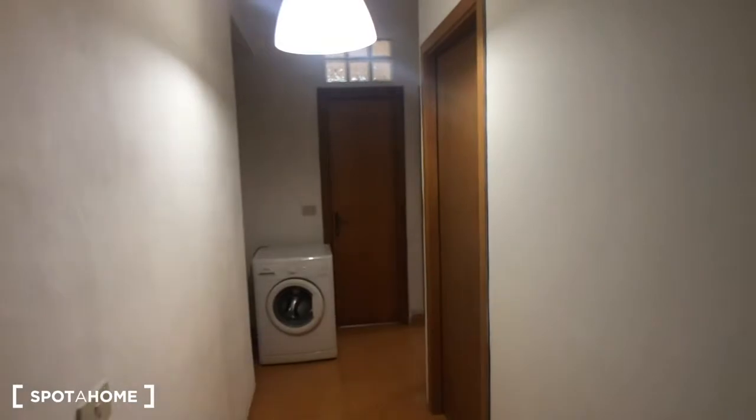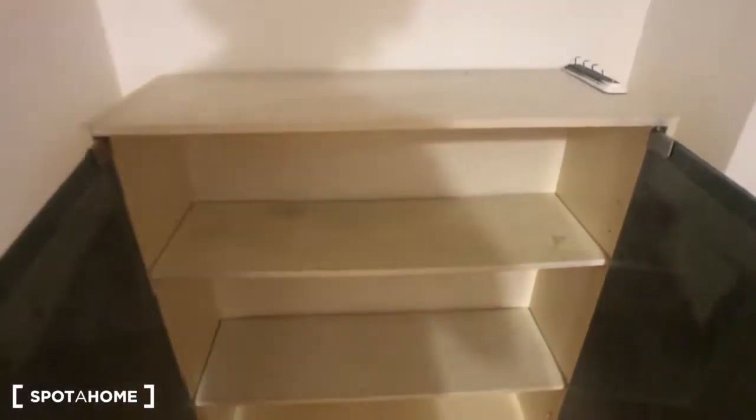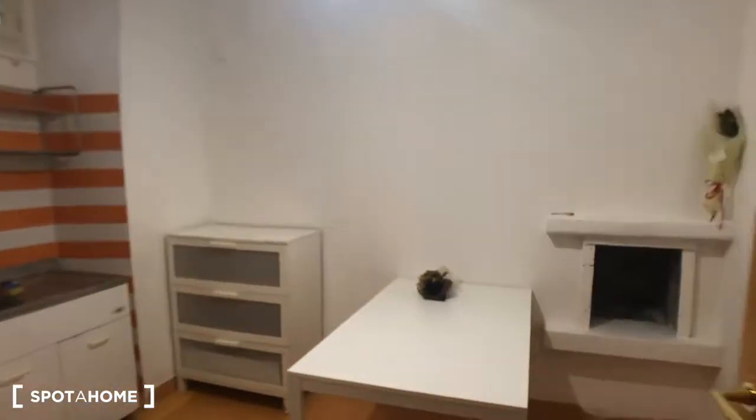So, you can see, the moment we are in the corridor, here we have the main door. We have here a piece of furniture with 1, 2, 3 shelves inside. The electric station is right there. We have the washing machine for laundry here. We have this library right there. And behind this door, we have a kitchen. Here we have another small library. We have a kitchen here.